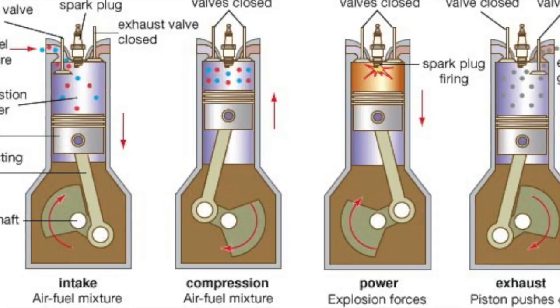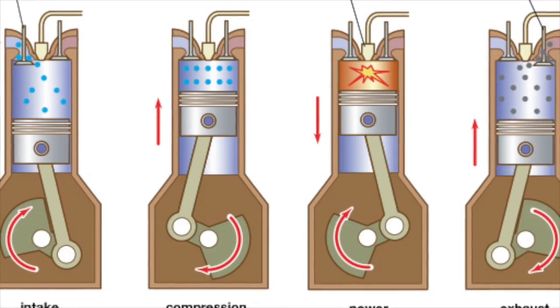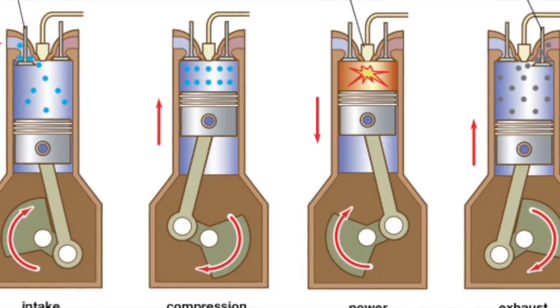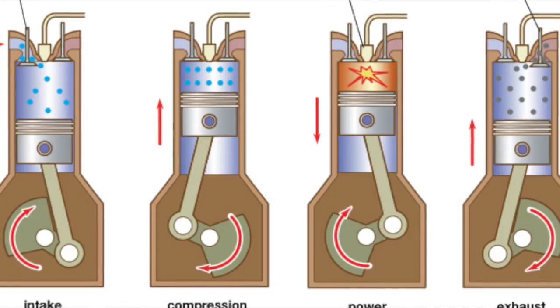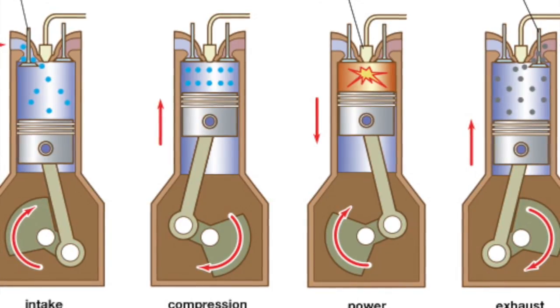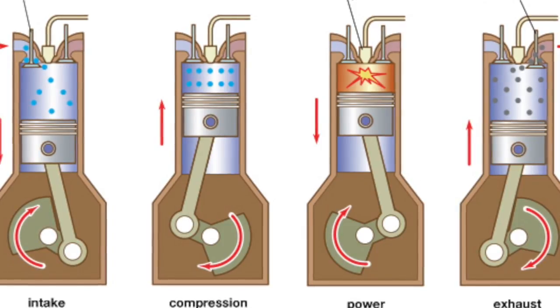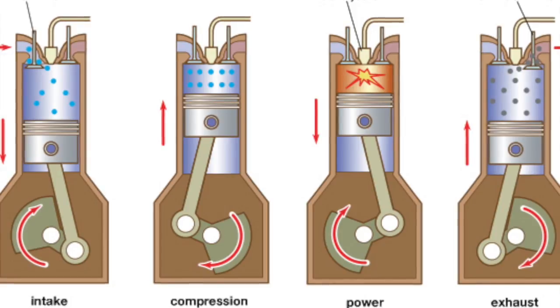The second kind of engine I'm going to talk about is a diesel internal combustion engine. This internal combustion engine works slightly differently than the gasoline one. In a diesel engine, there is no mixture of fuel and air. There is only air that is compressed. Then, once that air is compressed and heated up to a suitable temperature, fuel is sprayed into the hot compressed air at a suitable measured rate, causing it to ignite. After that, the process is pretty much the same as the internal combustion engine for gasoline.